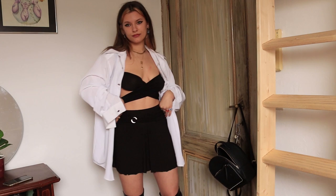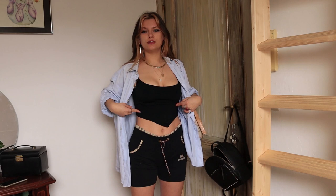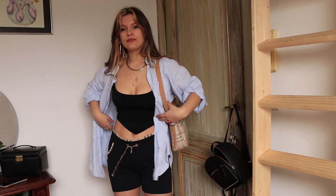So for the next outfit, we have this Yves Saint Laurent button up and this Burberry short. It's like a biker short. And then this Dolce & Gabbana bandeau top. Like, it's not a bandeau, but it looks like a bandeau. And I'm wearing this with my Burberry bag and these thrifted black loafers. And this is just a very simple look, but it's comfortable, yet cute.